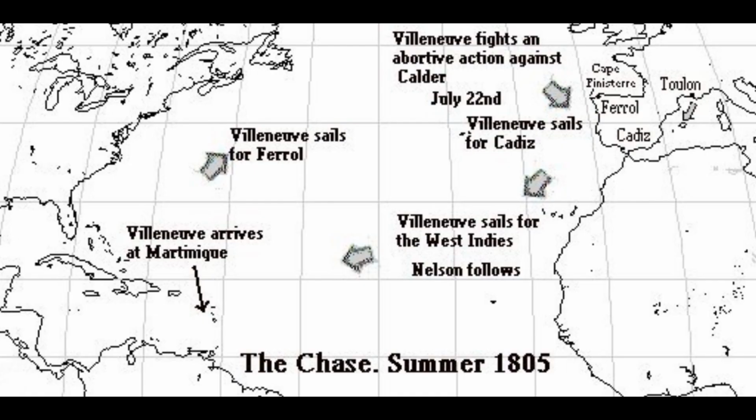The next year and a bit was something of a wild goose chase, with the Franco-Spanish combined fleet being thought to first be heading for Egypt, then actually having turned out to have made off for the Caribbean in an effort to draw off the main British fleet so that Napoleon could launch a cross-channel invasion, which was unfortunately not named La Lion de Mer.